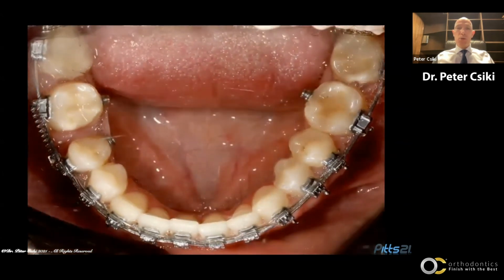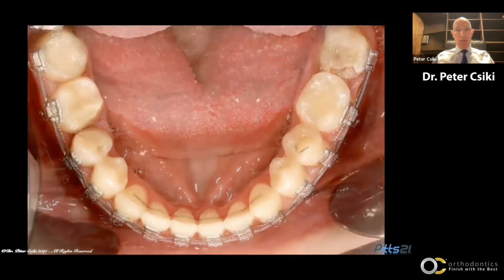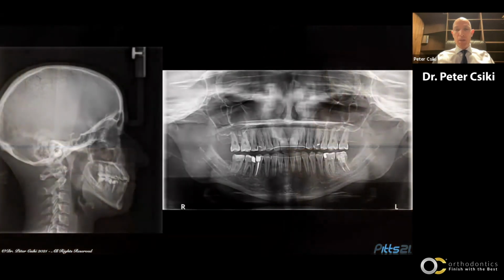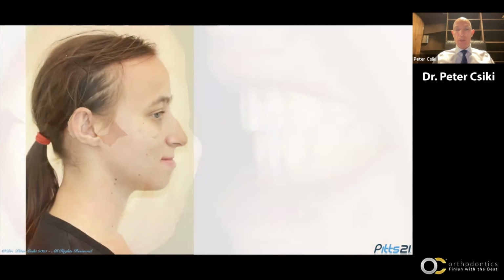Vestibularly close coil springs, lingually the buttons, or you can put Kobayashi hooks as well, and with chains. Okay, and that's it. Nice overbite, overjet, and this is the before and after. Okay, and a huge change in the profile, and obviously in the smile. Okay, just like that, and nice display.